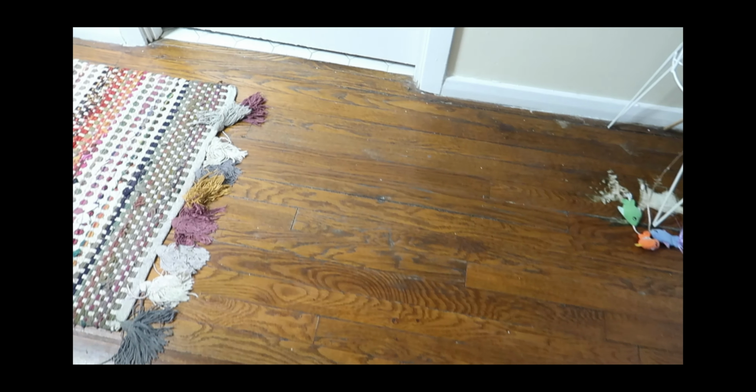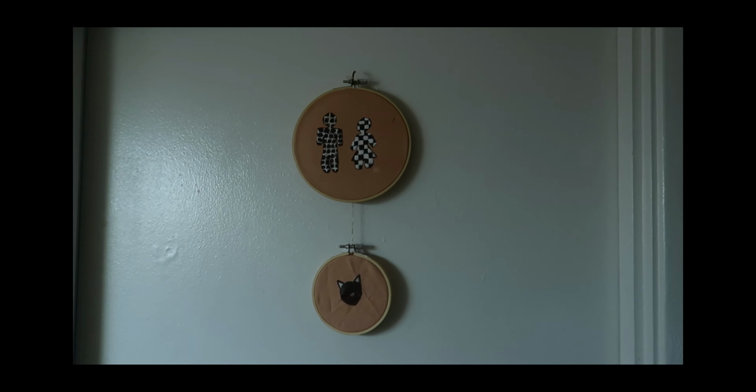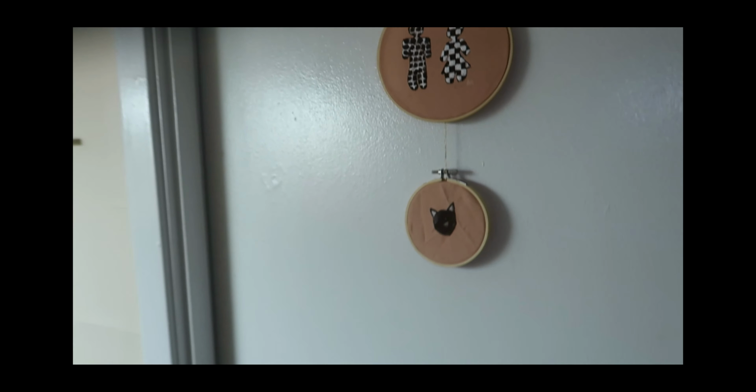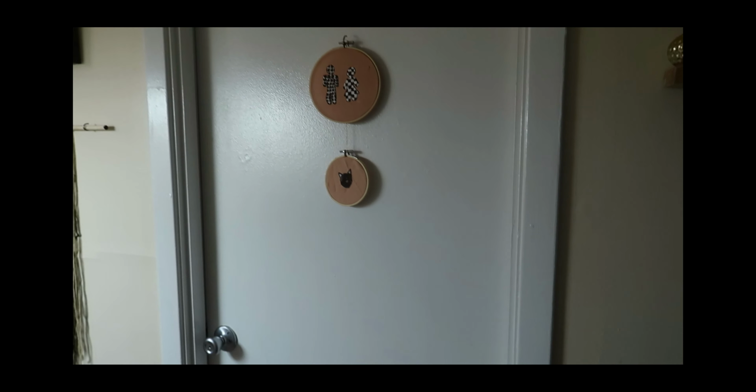I don't want it to be like when people come in and ask, oh, where's the restroom? Don't look at the doors. Here it is. There we go. There's the restroom.